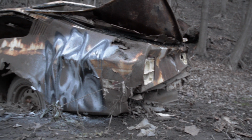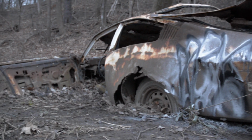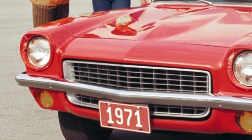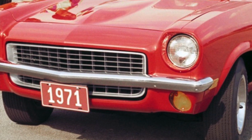But now let's talk about this exact Vega. So, we know it's a 2-door hatchback, we know it's a Vega, let's talk about the year. There's no more trim or bumpers left in this car, but if we look at the front of the car, we can see the mounts where the impact bumpers used to be. That tells us this car was made at least in 1974, because before 1974, we wouldn't have had those big impact bumper mounts. They would have just been mounted to the bodywork.